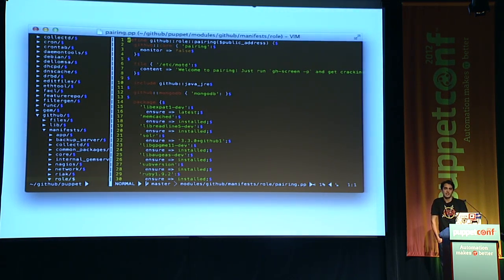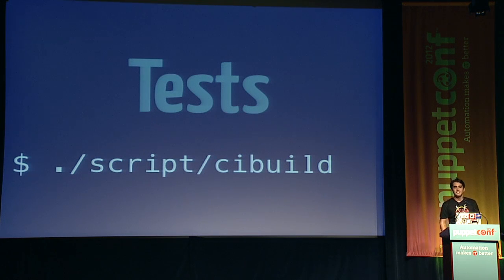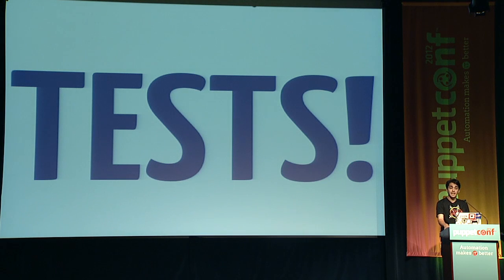Making Puppet flow like other projects at GitHub means making things that might seem trivial, but making sure we have good editor support for the language is really important. Then, number 2, it means making running tests a simple one-step process. And it means having tests.